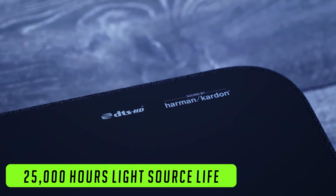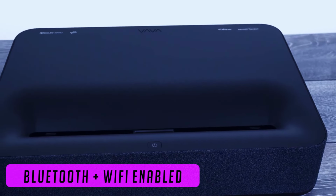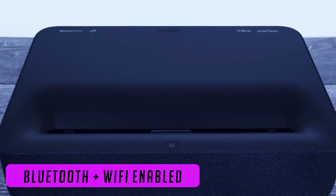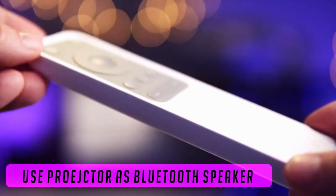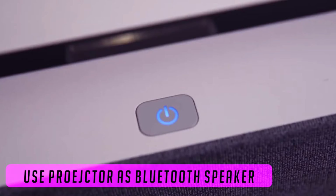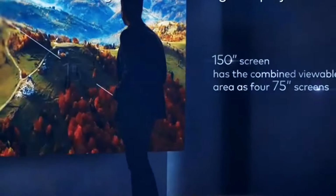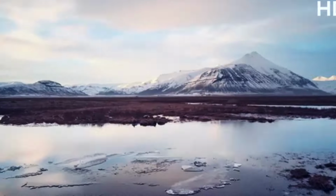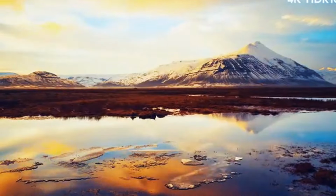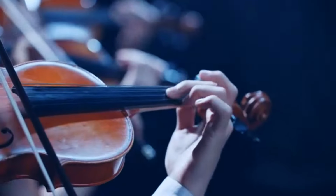This projector also features Bluetooth and Wi-Fi, so basically you can stream your favorite shows from Netflix to Amazon Prime to Apple TV, whatever you want on the Wi-Fi connectivity. And using the Bluetooth, you can use this projector as your personal Bluetooth speaker, so you can stream music from your phone on it. It is very aesthetically pleasing, and it will fit in any modern looking home, and it comes in 2 different colors, black or white. Overall, a really popular and well-tested projector that is liked by many, and you cannot really go wrong with it.